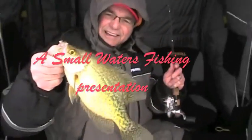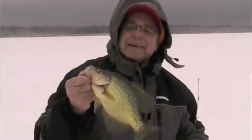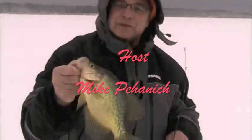Oh, nice crappie. Wow. Another one. Look at that thick body. You can come up with fish like this in good numbers of them too. Oh, here he is. There you go. That's what we're after. Another one. Look at the thick body on this. It's a beautiful crappie.